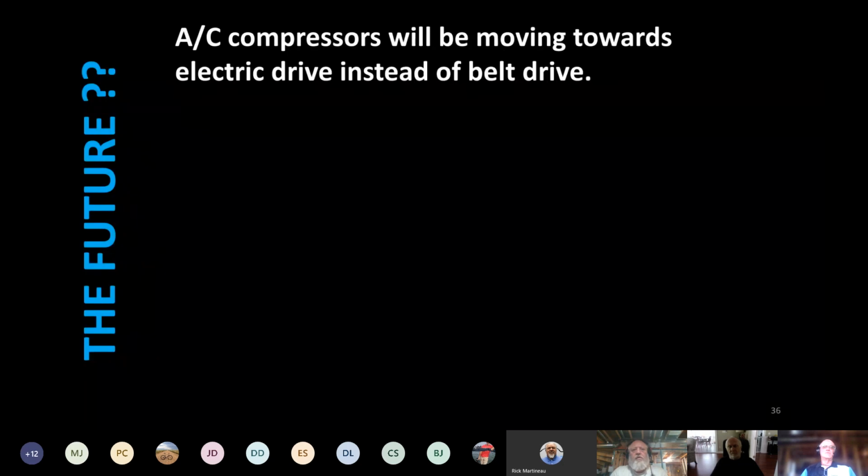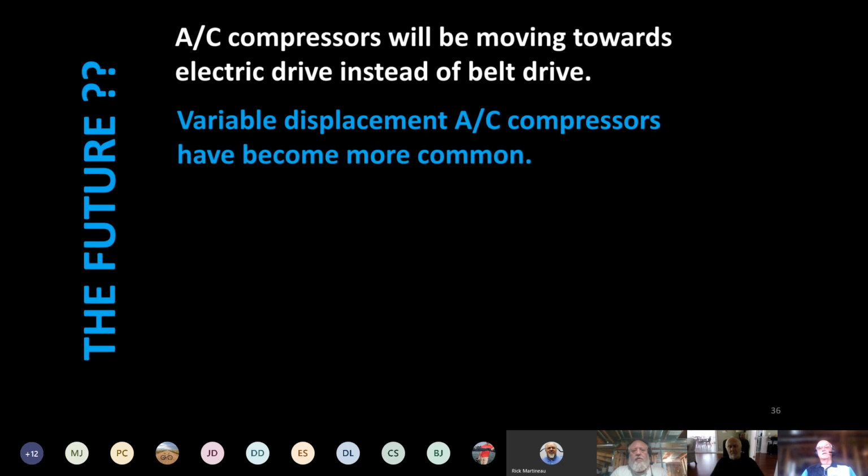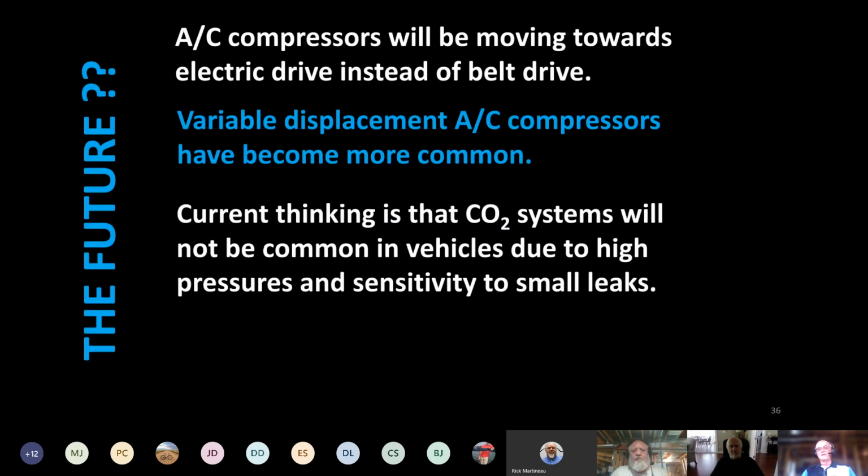AC compressors will be moving towards electric drive instead of belt drive. Variable displacement compressors are much more common today. Current thinking is that CO2 systems will not be common in vehicles due to the high pressures and sensitivity to small leaks, although Mercedes and I think BMW both have an R744 system. There's research done always on new systems.